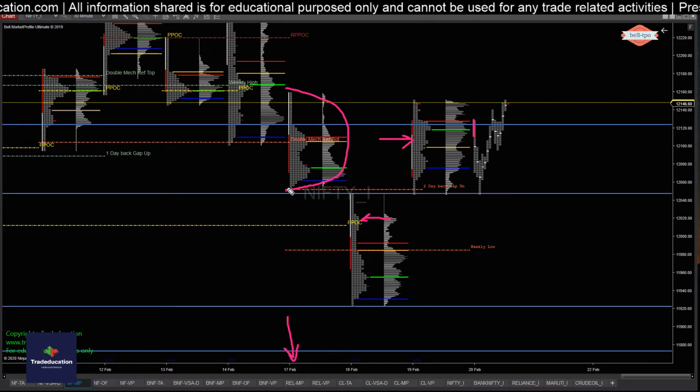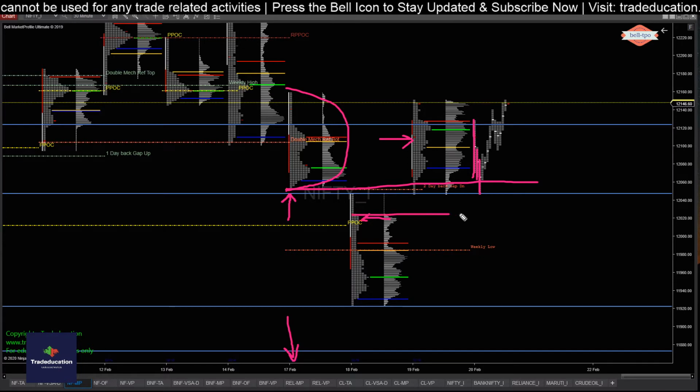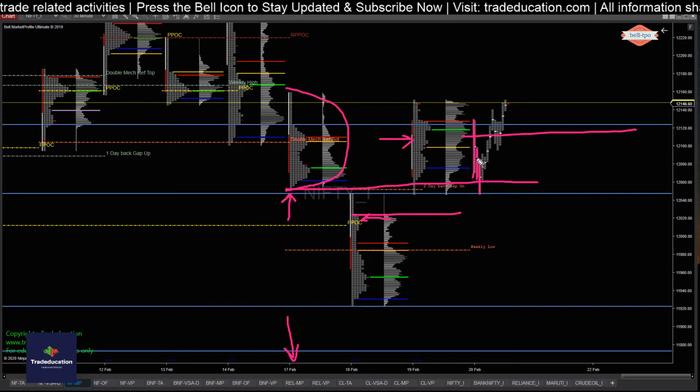And where they have kept the stops, they kept the stops at the 17th of February's low. That's why what we see is, if you see the tempo of the A, B and C periods, it was sharp. So basically this was just a stop hunting move at this level, plus whoever was trying to sell yesterday, this gap, they were already under the water, and what they were trying to do is they were trying to exit their positions.